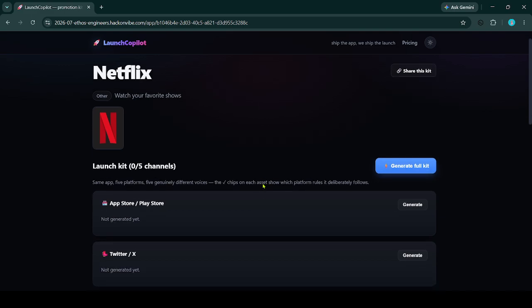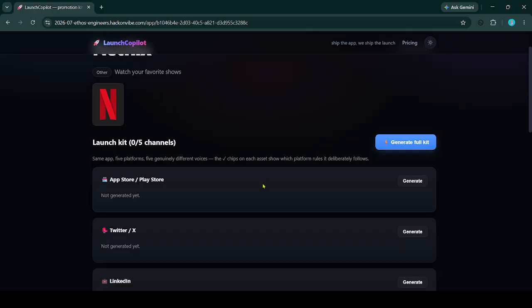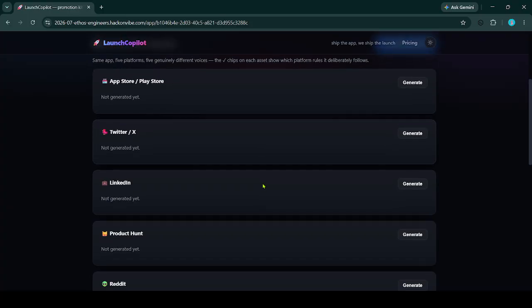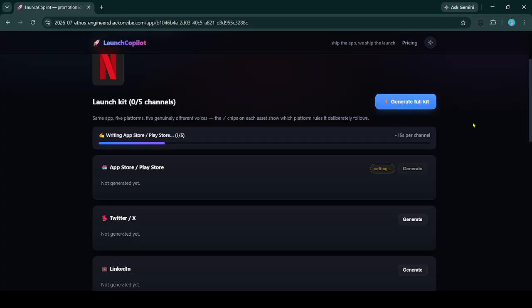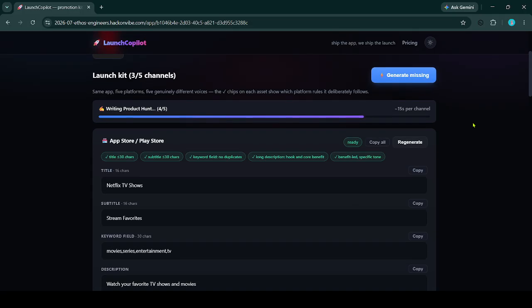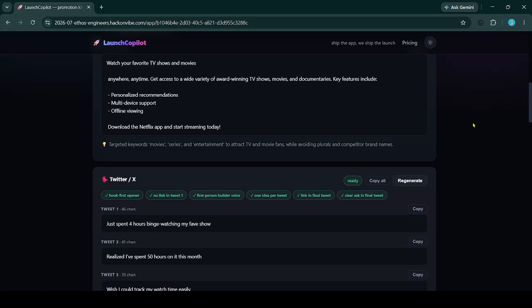Now, here's the actual launch kit. 5 channels. App Store / Play Store optimization, X, LinkedIn, Product Hunt, and Reddit. What I actually care about here isn't just that it writes something. It's that it writes something native to each platform. For X, it knows not to put a link in the very first tweet because that tanks reach on the algorithm.